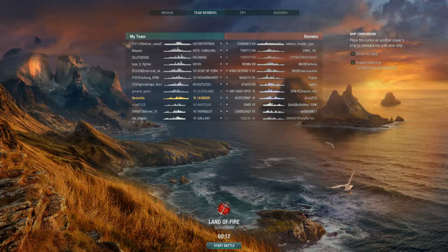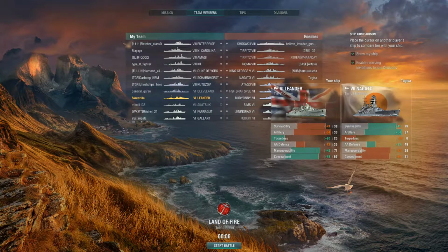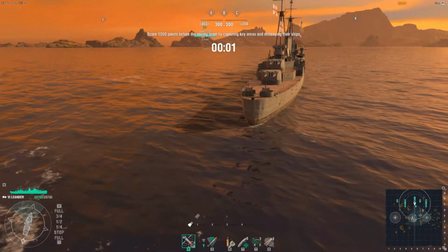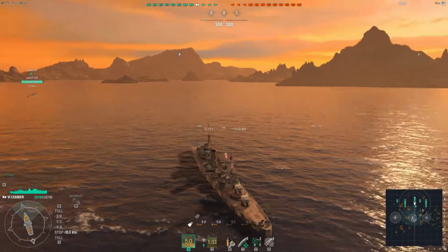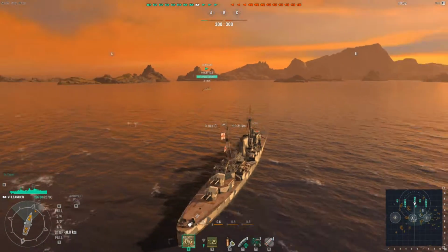Now, we're in a bit of a bad game here, as you can see. We're facing some very good vehicles. We're up against things like Tirpitzes, King George, Agatos, Grafspies. We're one of the lower tier vehicles in this game. So this may be a bit of a struggle. Let's see how well we go.